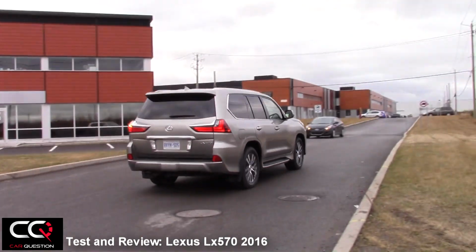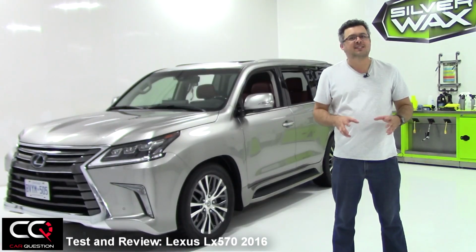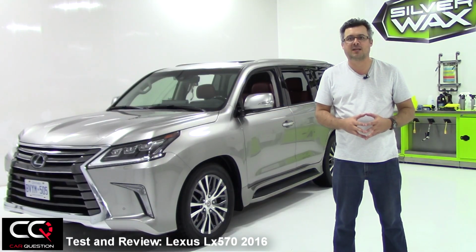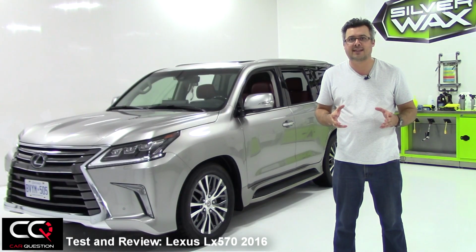In conclusion, what you see is what you get. There's no F Sport or Super Off-Road option to go with the LX570 because it's so complete. So only one version, but you're going to have to pay 104K to get that one.